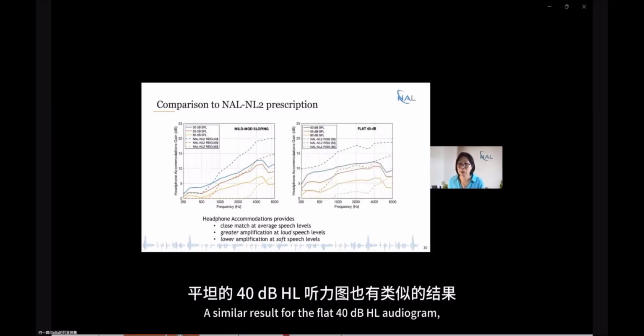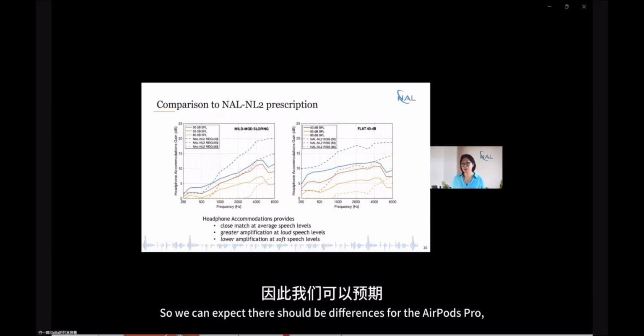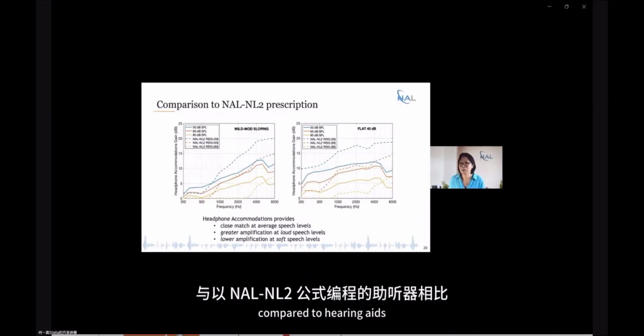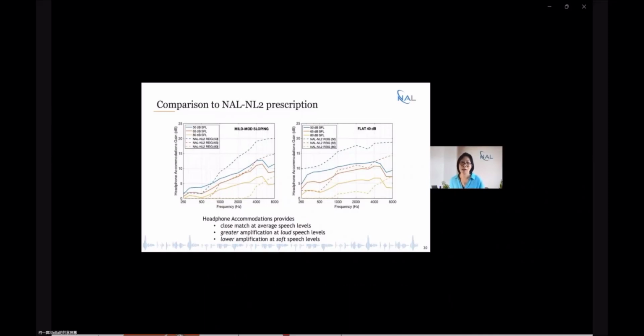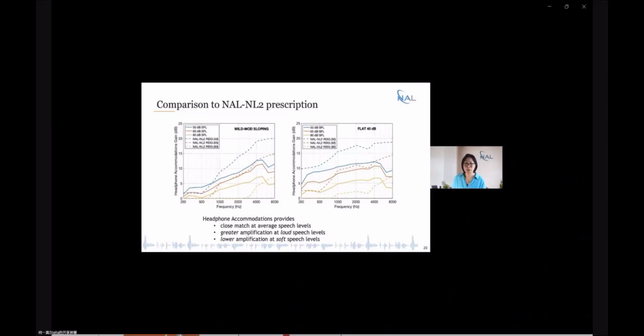A similar result for the flat 40 dBHL audiogram: greater amplification at loud levels and lower amplification at soft levels. So we can expect there to be differences for the AirPods Pro compared to hearing aids that have been programmed to meet NAL-NL2 targets in the audibility of soft sounds and for loudness comfort.